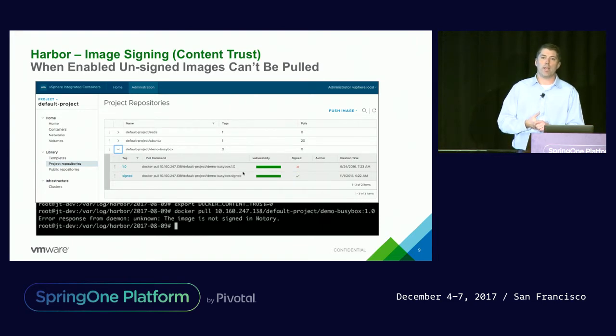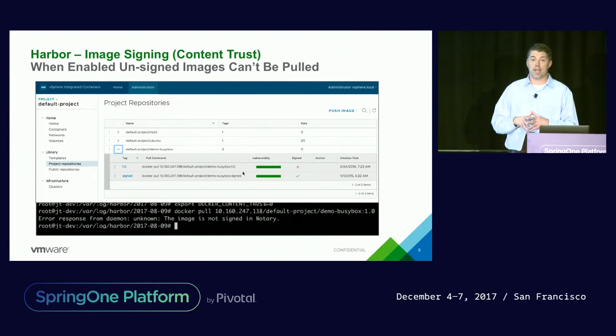So it's just a way to give your developers the freedom to push these images, develop them, push them up to Harbor, but they can't be distributed throughout the enterprise until you've actually signed them and determined that you feel that they're ready to be distributed and run on top of Kubernetes.